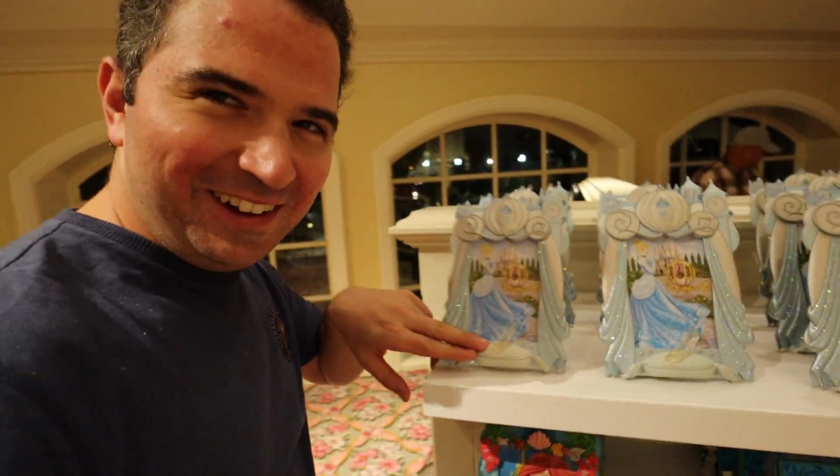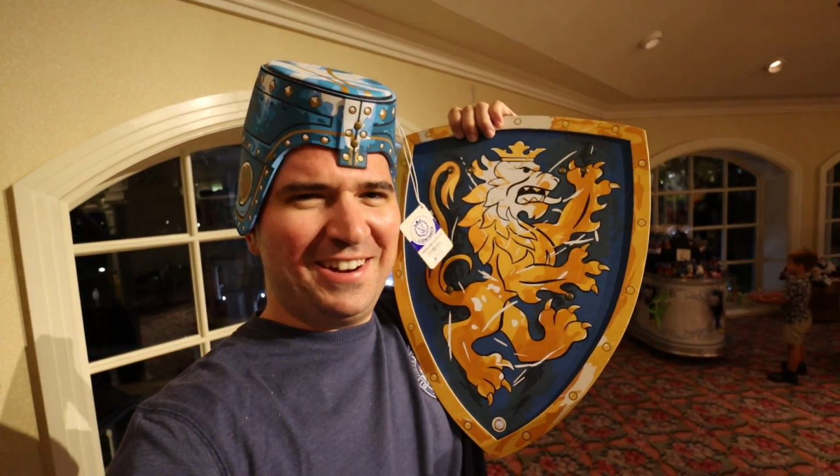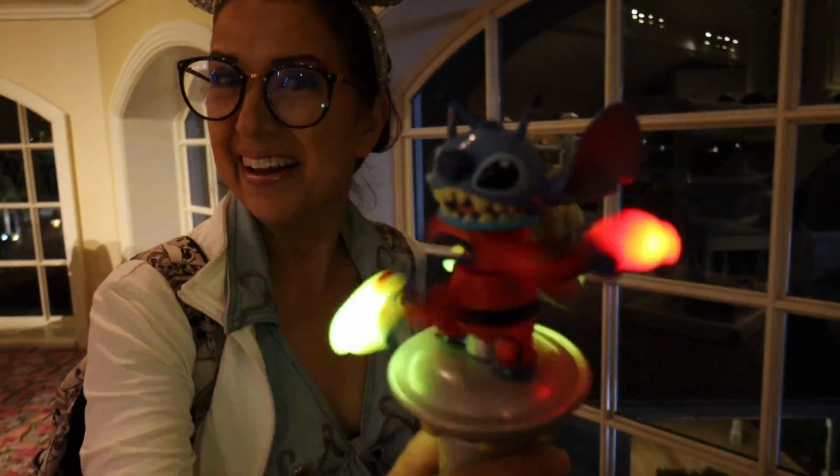Specialty frames. Oh my gosh, I don't think I've seen these before. Those are so cool. I don't think I've seen these helmets before here in the Grand Floridian. You can also get it with the shield right there. That's pretty awesome. Yeah, I've seen that one before. That is awesome. Believe it or not, we have R2. I sure do.